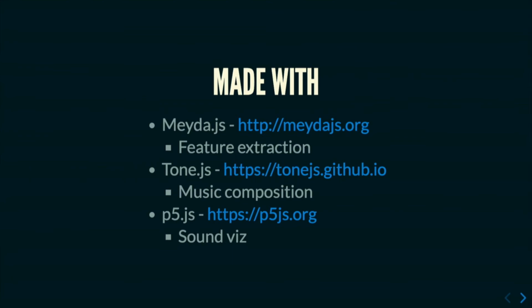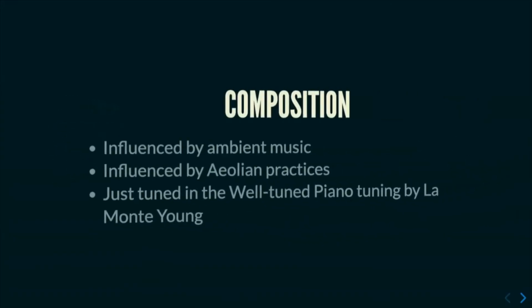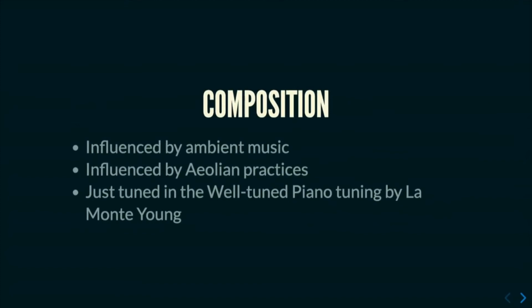The reason that Meyda was important is it allowed the feature extraction to be done on the client. So when you access the device, you just need a server to get the website and the data, and after that, you can walk around. You don't need any other internet connectivity, which I thought was pretty important for this. I also used Tone and p5.js for the sound visualization. The composition was influenced by ambient music because I wanted the sounds to flow in and out of the natural soundscape, and I thought that would make sense, something not too jarring.